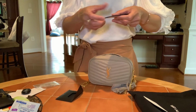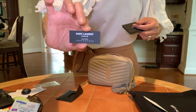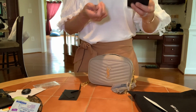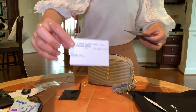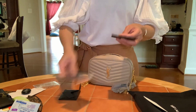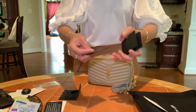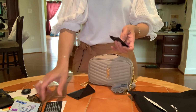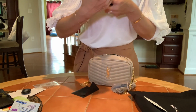Okay, this is the authenticity card, Saint Laurent Paris. Okay, what is it? Saint Laurent, there's all the information, all the material information, and this is all the instructions of the letter, material. Yeah, that's it. And the information is, I think, right here.